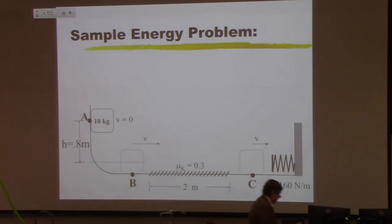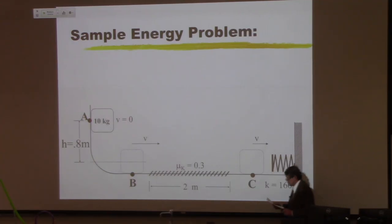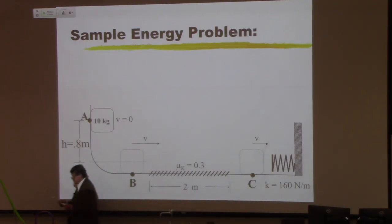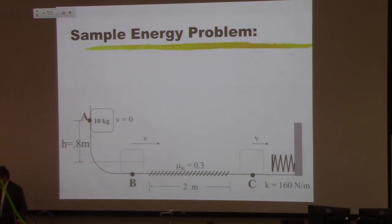In this problem, a block of mass 10 kilograms slides down from a frictionless ramp, such that the center of the block drops a distance of 0.8 meters. As the block passes from point B to point C, it encounters a 2-meter section of track that is rough, having a coefficient of kinetic friction of 0.3. After passing point C, the block compresses a spring and comes to a momentary stop. In the questions that follow, consider the block-earth-spring system and assume that g is 10 meters per second squared.